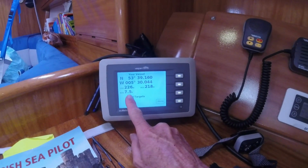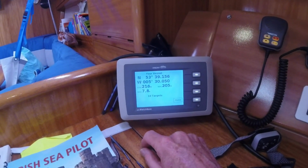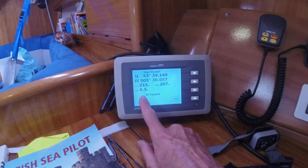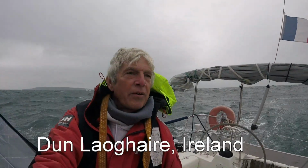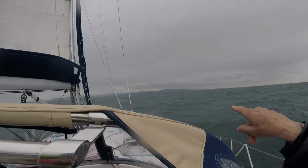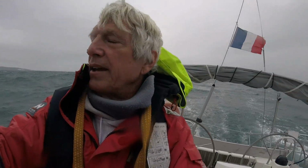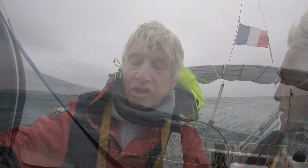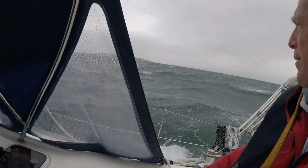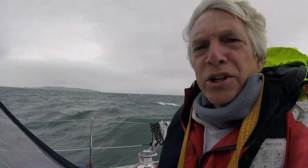Speed over ground. This is the arrival at Dunleary, which is over there, in 25 knots of wind. Not far else to go, so maybe it'll be a bit more protected when I get closer. What an arrival! What an arrival the Irish have reserved for me.